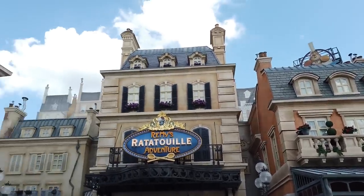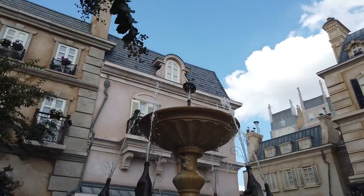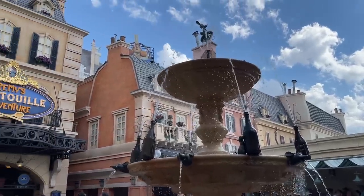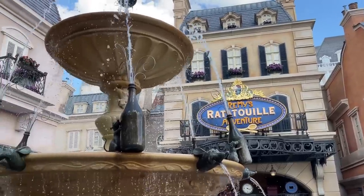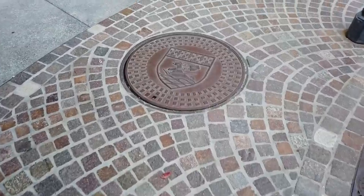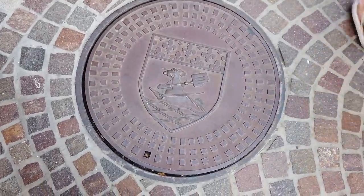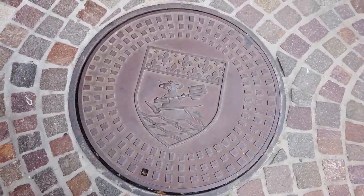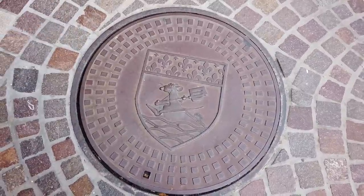Additionally, probably the most famous thing about this attraction, or at least outside the attraction, is this gorgeous fountain with the popping champagne bottles and little cute Remy up at the top. The Imagineers had to actually develop a brand new type of water filter to make it look like these were popping champagne bottles and not just shooting straight water up into the air. I love this little hidden Remy as well. He's on the sewer grates here, and you can see he's specifically from the beginning of the movie when he's on Gusto's cookbook, paddling through with a broken spatula through the sewers that eventually leads into Gusto's restaurant.